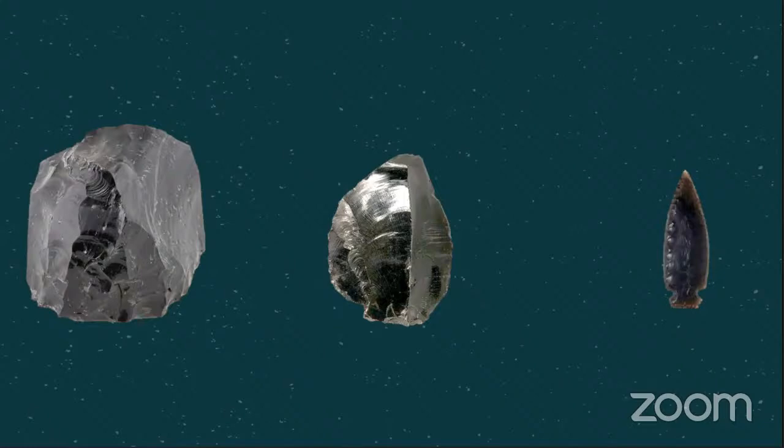Now, the middle picture is an artifact that we call a flake, meaning we can tell by looking at it that it is human made, intentionally broken rock, but not used or shaped yet into a tool. So if you look really close, you can see horizontal ripples extending across its surface. It almost looks like ripples in a pond.